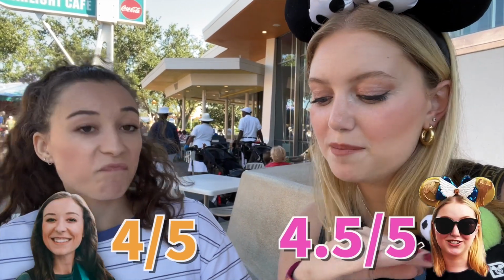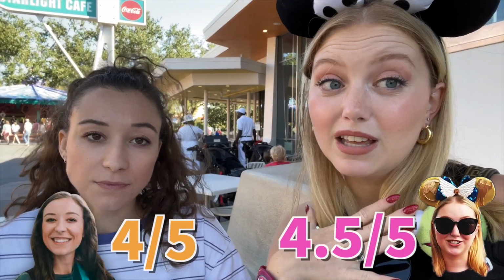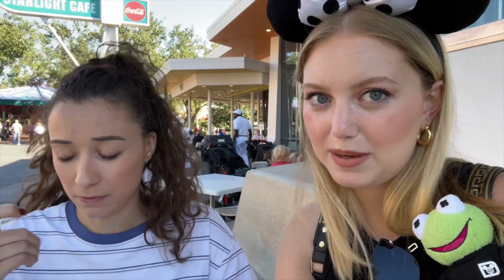Taking in price and quality, the whole thing, I'd probably give it a 4, I think. I'd give it a 4.5. It's not perfect, especially because even though I love sweet things, I know that I could not eat this every time I'm here. This is not necessarily a must-do for me, but I think it's wonderful, and for the price, 4.5. We've rated it, we've chatted about it.